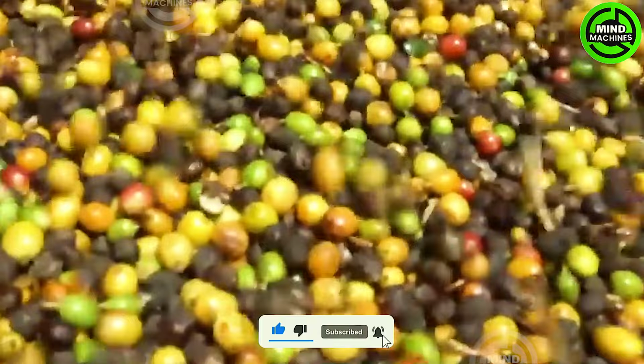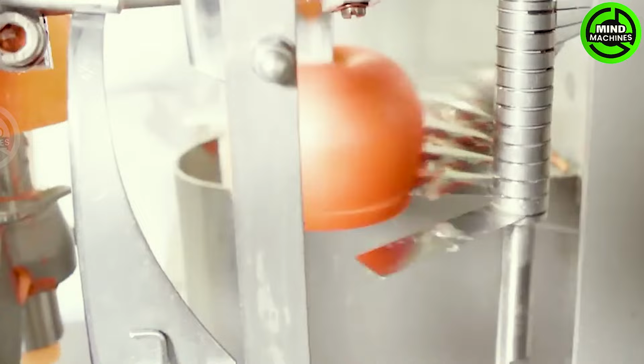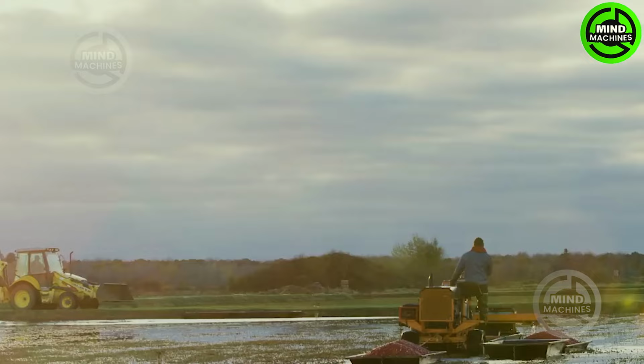This machine is a versatile appliance designed for preparing apples quickly and efficiently. It automates the process of peeling and slicing apples, making it a valuable tool for various culinary applications.